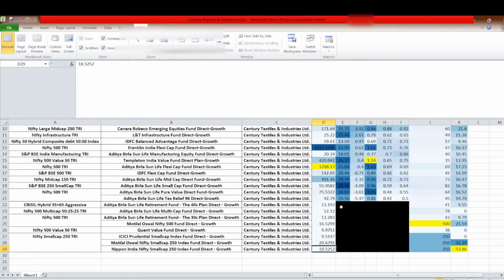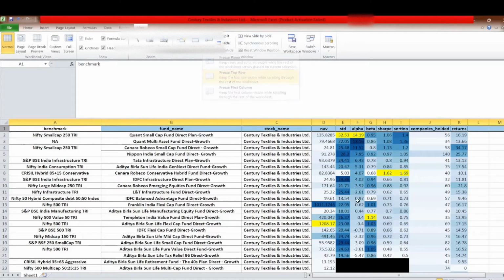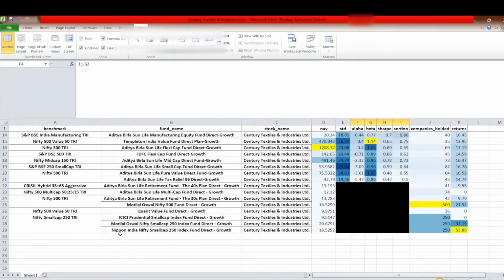It is a good one to enter into, but still we are yet to calculate the standard deviation and alpha beta value for the same, as it is new to the market. But if we want to know what would be the price of this, we can compare with another small cap fund. So if you take another small cap, Nifty Small Cap 250, we can see that these two are the right example for the below ones. So we have a 25 percent standard deviation and 11 for the alpha, 0.8 for the beta and 1.13. So we can expect the same for the below small cap funds.